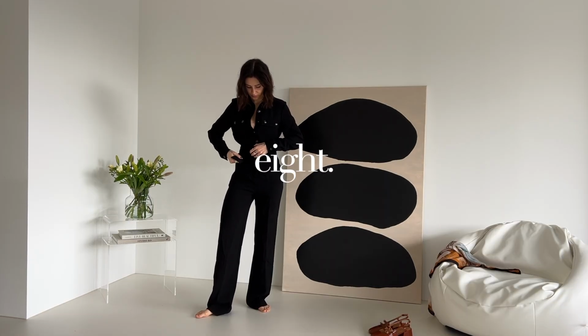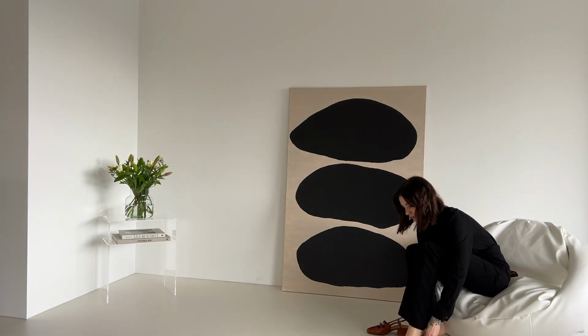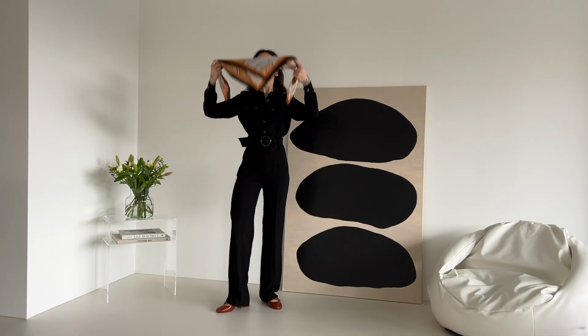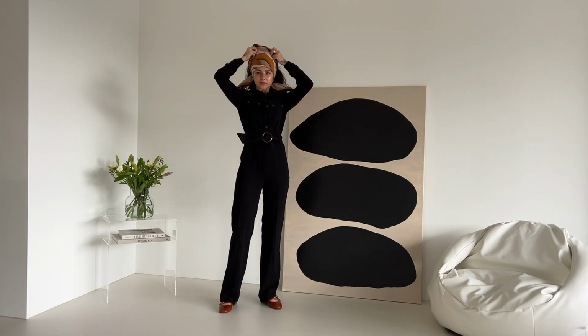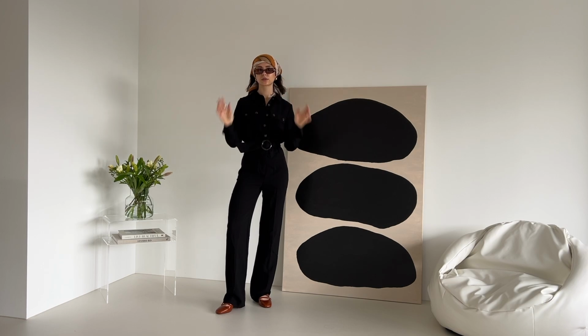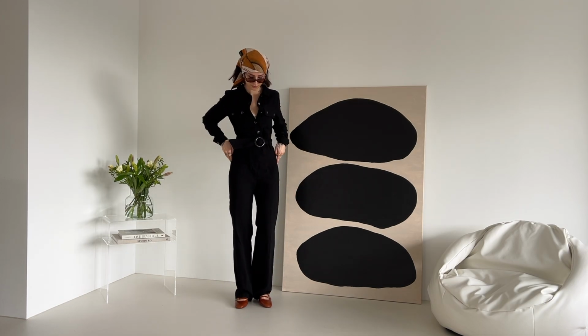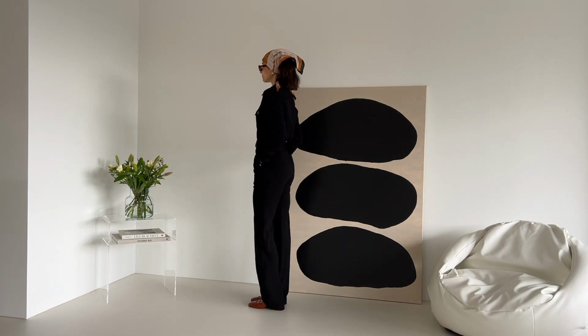I really love jumpsuits because you just have this one piece to put on and you have a whole outfit. This black one is new in my wardrobe, and I love it so much because you can wear it to every occasion and style it in so many different ways. I really love to combine it with a scarf on my head again, because this gives me such Parisian vibes, and oh, I miss Paris so much.